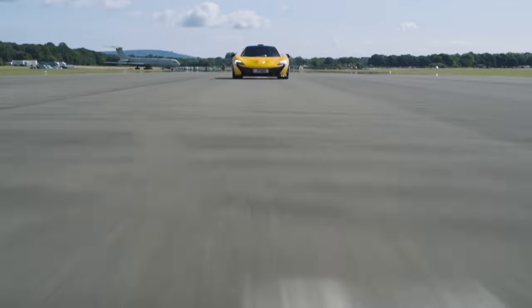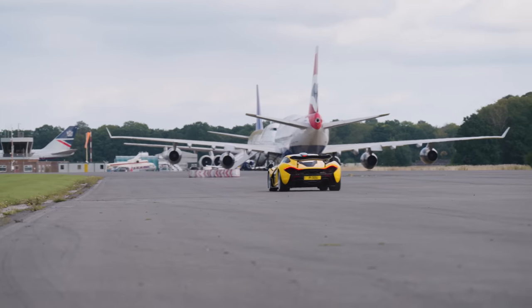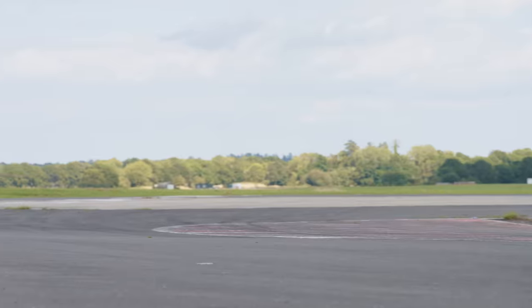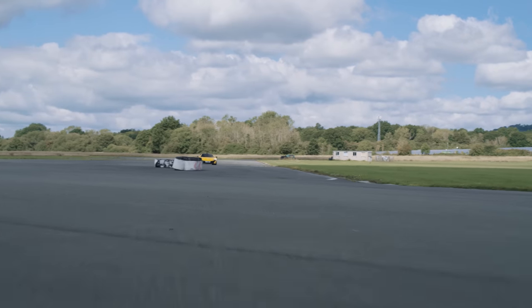To go any faster on this track, even today, you'd need a Veyron at least. But cars like the Veyron weren't a patch on the P1 when it came to going around corners. And likewise, not many cars are a match for it when it comes to noise.